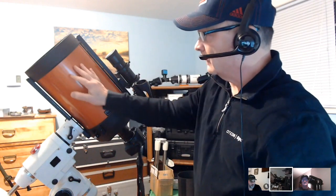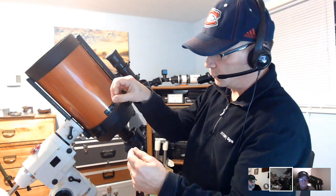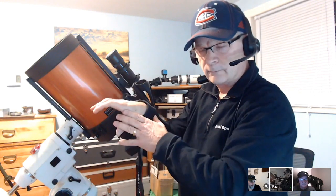The native F ratio of this telescope is F10. Because it's such a long distance that light has to go through, by the time it comes through, bounces again, goes back down through that tube and up into your eyepiece, it takes a long time for that light to travel. So like a camera lens, it's not really efficient. If you're familiar with camera lenses, if you've got a lens that's an F5 or an F8 versus an F2, with that F2 lens you can open up the aperture wider and wider and let more light in.